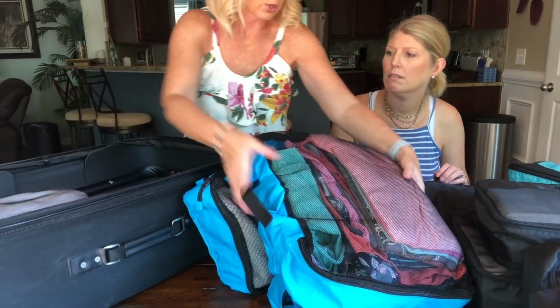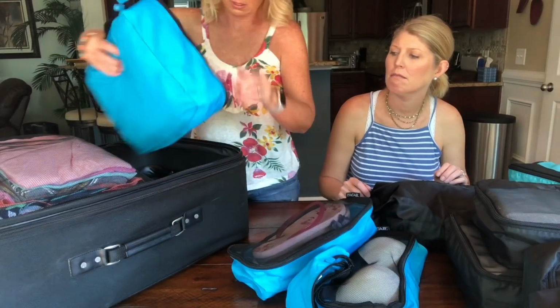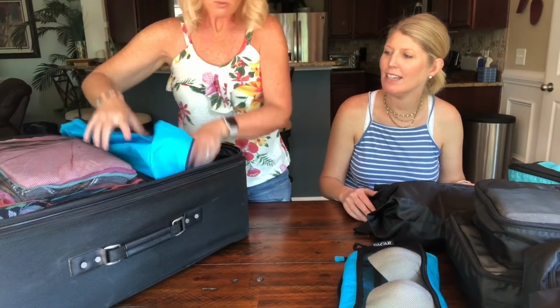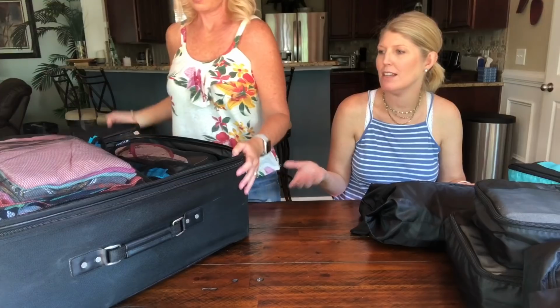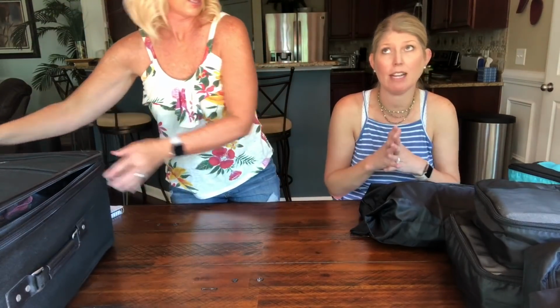I just love it. It just keeps you organized. Stuff doesn't move around. I like it. I'm gonna have to get some of these. I never really believed you, and I never came to your room on the cruise to see exactly, because she was just going on and on about loving them. Not ranting, you were raving.